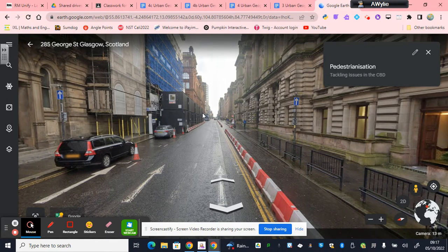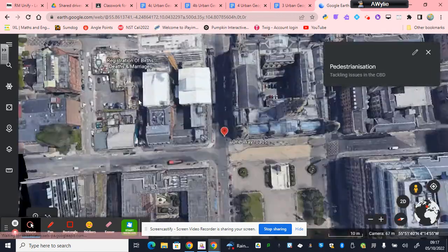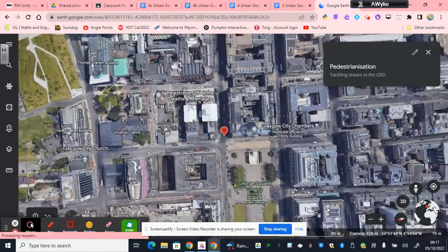So it smooths up the movement of traffic, it speeds up cars, and it also therefore reduces pollution because cars that are moving are less likely to pollute the environment. It also, though, does make navigating the city centre much easier if you're in a vehicle. So there's another transport solution, one-way roads.